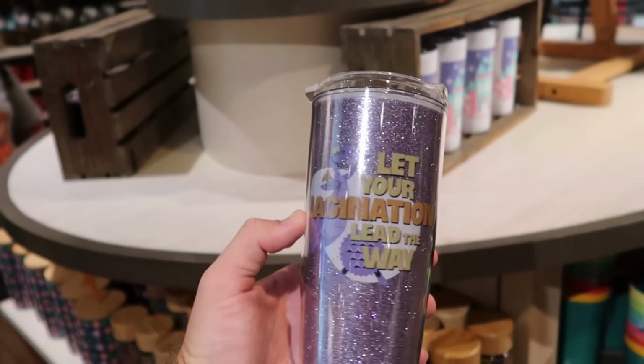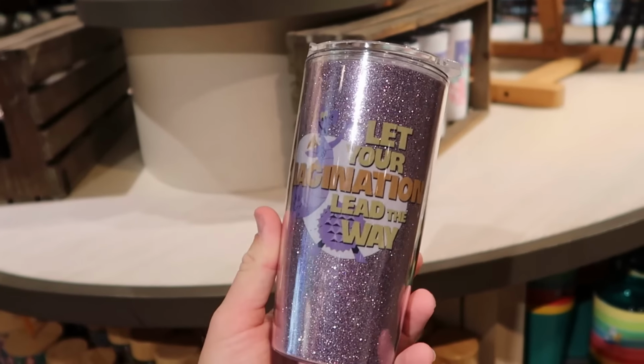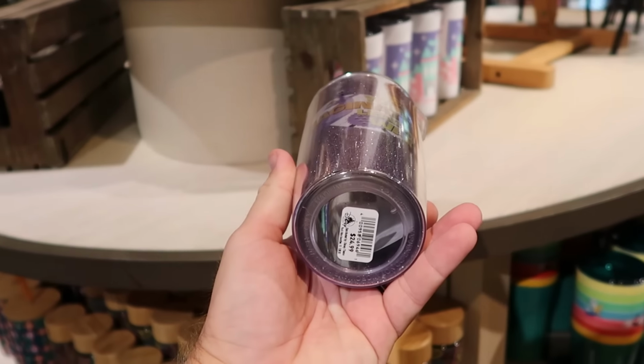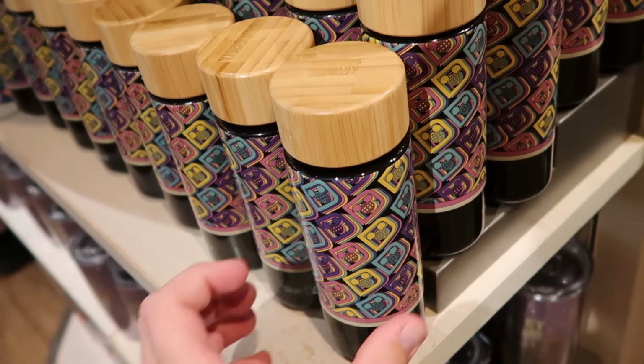Some of the other drinkware offerings that they have at World of Disney is this super sparkly one with Figment from over at Epcot. Let your imagination lead the way. It has the same graphic on both sides and it has the clear lid. These are $25 a piece.